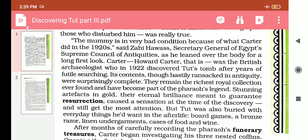It was artifacts in gold, which are eternally beautiful and as good as new. Such artifacts still get attention. He was also buried with things of daily use like a razor made of bronze, games, linen undergarments, and boxes of food and wine which he could use in the next life.